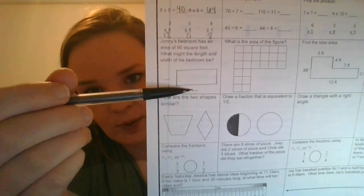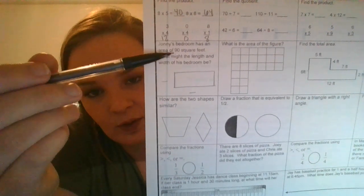So what two numbers do we know that equal 90 when they are multiplied together? So if 90 is my product, I need my two factors. So 10 and 9 when multiplied together, they equal 90. So I'm just going to say 9 feet and 10 feet.